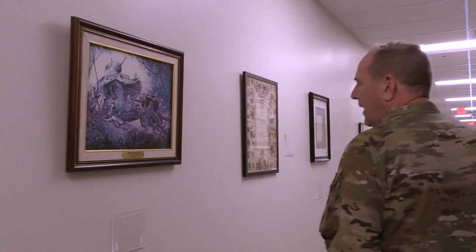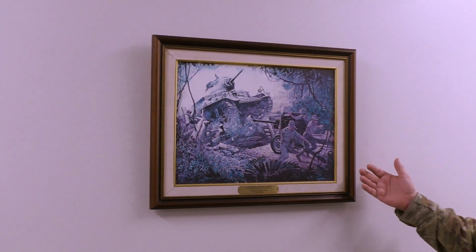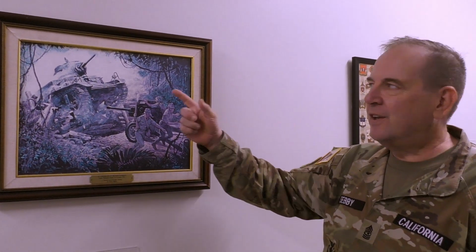So I told you about the 40th Tank Company, later C Company 194th Tank Battalion. This is a famous painting of one of their tanks charging a Japanese roadblock. We've recreated this at Camp San Luis Obispo. Oh, you did? With an M3 Stewart and I think this is a Type 94 anti-tank gun. So we've got both. And so they recreated this painting in life size with the real objects.